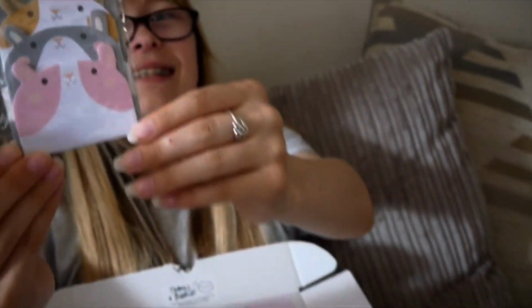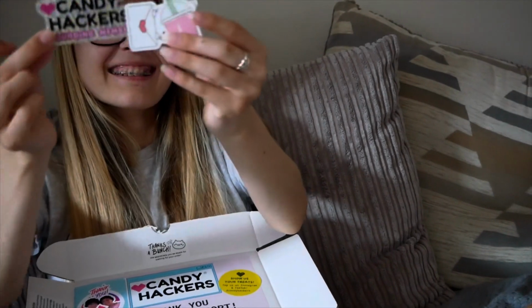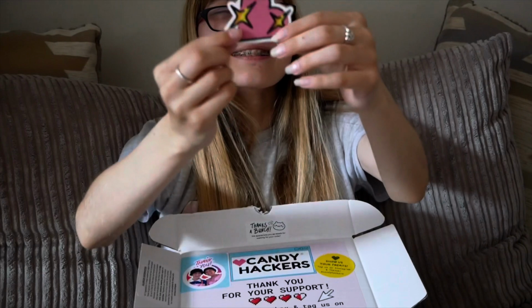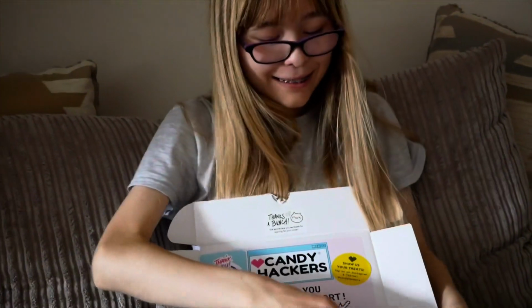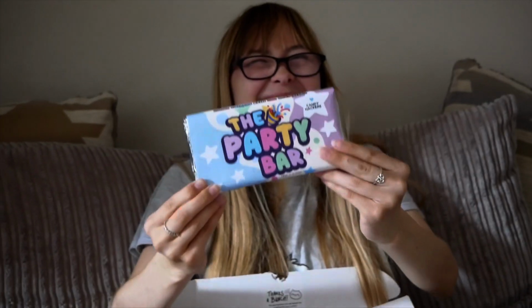This is Candy Hackers. Thanks for your order. That's amazing. Oh, sticky memos. Oh, thank you so much. Oh, Candy Hackers stickers. Oh, a drink and a little rabbit with an envelope. Different is beautiful sticker. Oh, can't wait, Mum. Getting close to the chocolate. You are. Here you go. Oh, the party bar. Can't wait to try this.